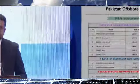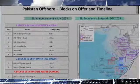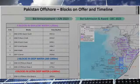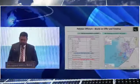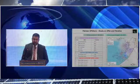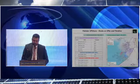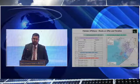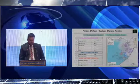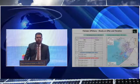So our system is based on the production sharing model. The profit oil and profit gas is up to 95%. The cost recovery is very attractive, which is 85%. We are also offering a holiday on royalty for 4 years. There is no ring fence in our offshore area.